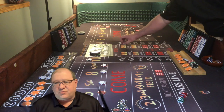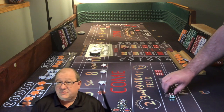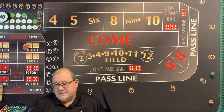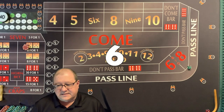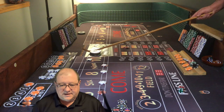So in addition to that 22 inside, you saw me, I just put $15 out on the hard 10. That's essential. That is one of the things that I was missing when I did lose some money on this particular strategy. All right, so here we go, getting started. 6. Okay, so we got an easy 6. We're going to set the point, and we were working. So we're going to win $7 on that one, and we're going to go ahead and collect it.